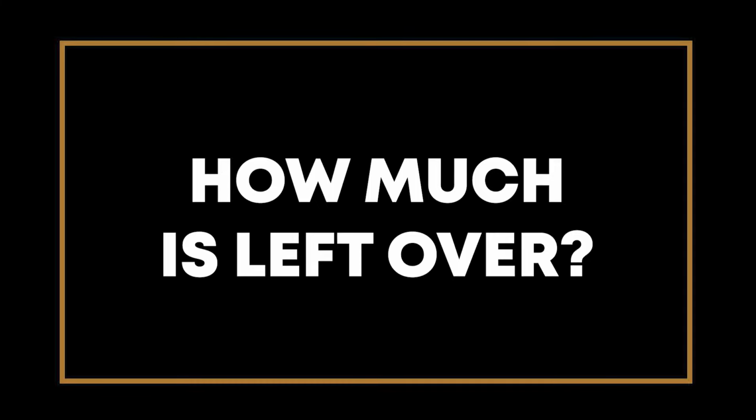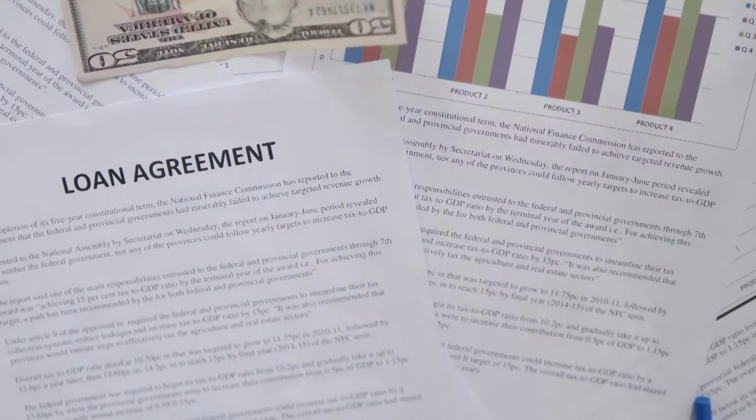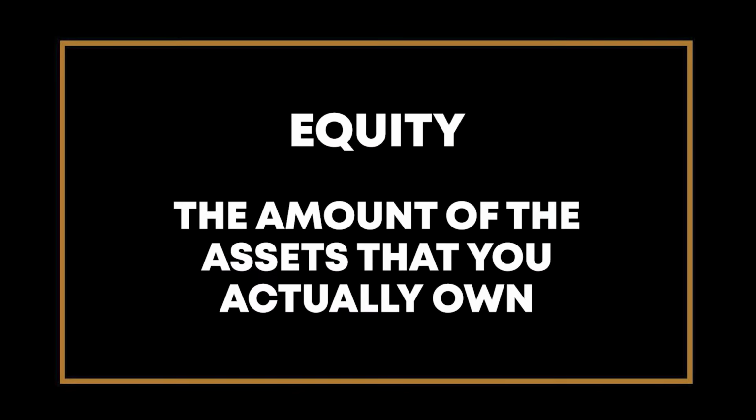We go through your budget, we make sure we apply what the limitations are to that, and then we look to see how much is left over. But we're not done. The second part of this is that we have to look at your assets and determine if you have any non-exempt assets. The way we determine the values, we take the asset, how much it's worth, and then we subtract any liens, like if you have a loan against a car or a mortgage, and then the difference between those 2 is your equity, the amount of the asset that you actually own.